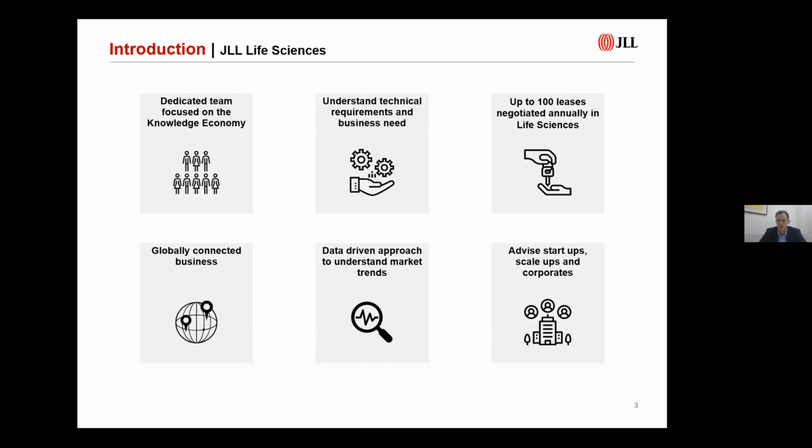And that's meant that we've been able to advise on a high number of leases on behalf of clients in the life sciences space. So up to 100 across the UK and EMEA is a really great stat, and it's much larger than that across markets such as the US, for example, which are much bigger. I mentioned that we're a globally connected business.